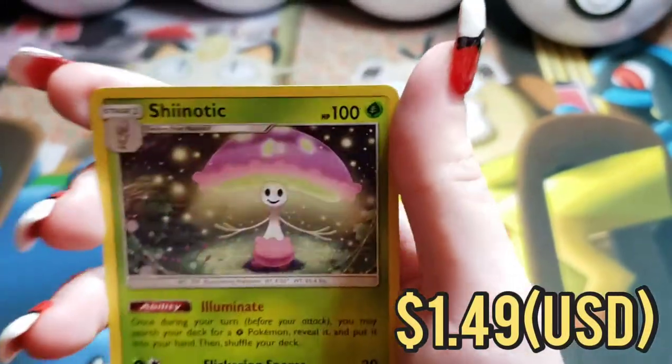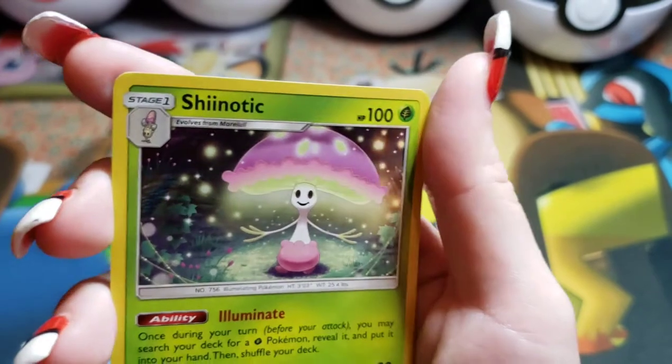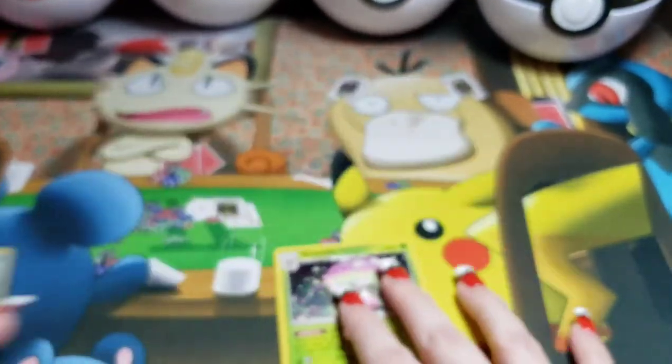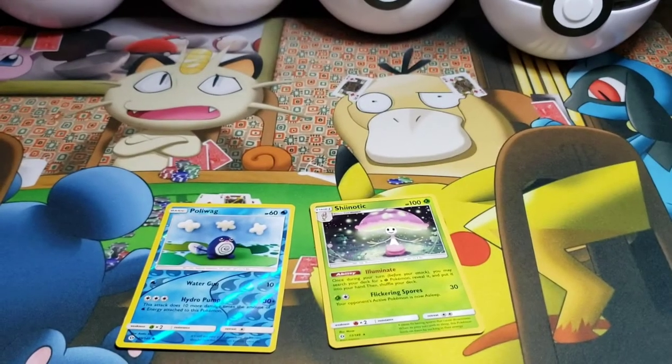Hold on. Let me get this in the light a little bit. There we go. Now I can actually see it. Yeah, good eye on myself, right? We were about to ditch this in the stack, and it's like, oh, wait. This is a holo. All right.